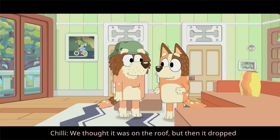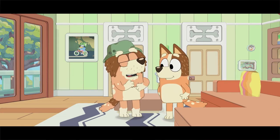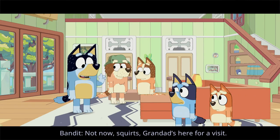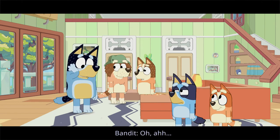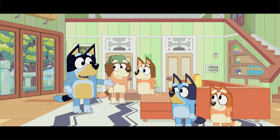...and started slithering around the house. And neither of us had a clue what... Mom, can we go to the creek? Not now, Squirts. Granddad's here for a visit. So we'd never had to catch one of these things before. Mom? Bluey? Oh, why don't I come and play with you so Mum can finish her story? Okay. Bluey, how about we play?